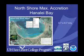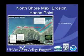If you're interested at all in Hanalei Bay, there have been dissertations and theses done on the accretion rates there and why they're occurring, and they're all on the coastal geology website at UH. The maximum amount of erosion on the north shore is occurring at Haena Point, at the corner of this map, but you can see the erosion bars there, and it's eroding at an approximate rate of 0.7 meters per year.